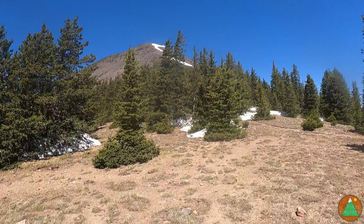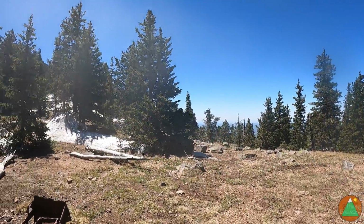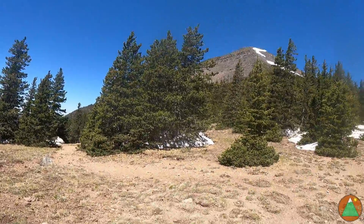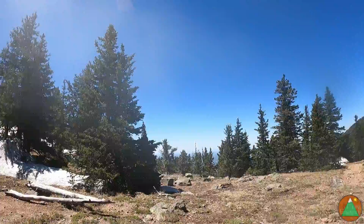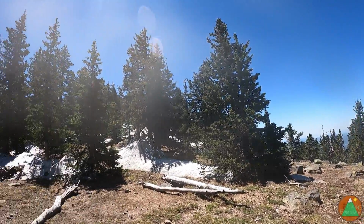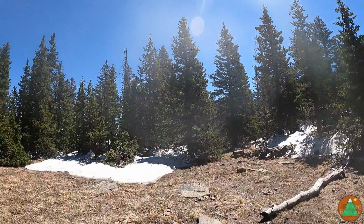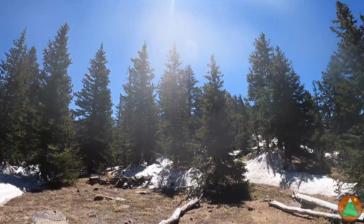So I'm gonna put on sunscreen here. This is gonna be our hardest push, I think. So there's some remnants. There's an old little wooden shack over there too, so pretty cool. But yeah, I'm gonna put on sunscreen, take a little break, and then get ready for this push. But saddle between Agassiz and Fremont.